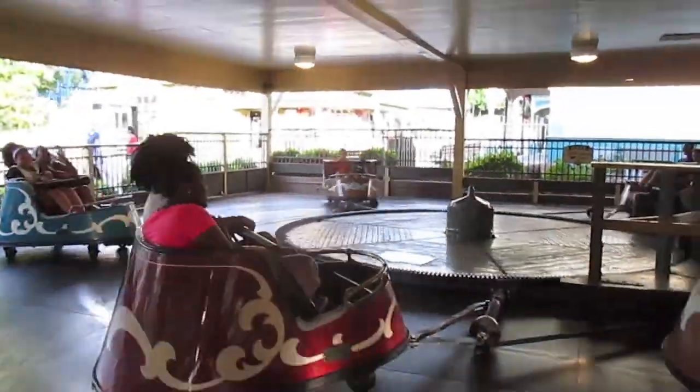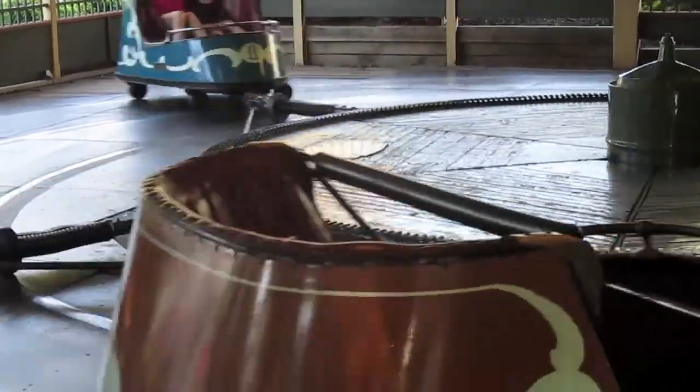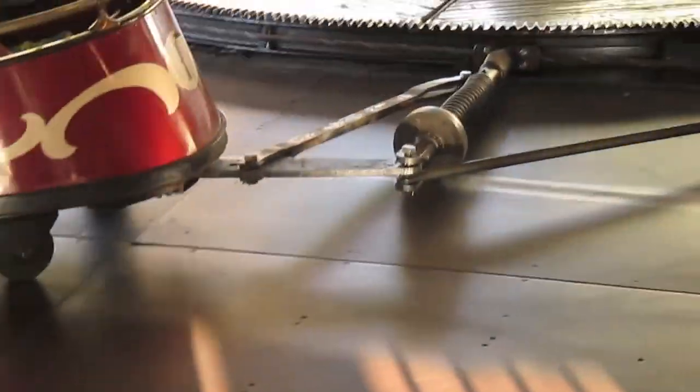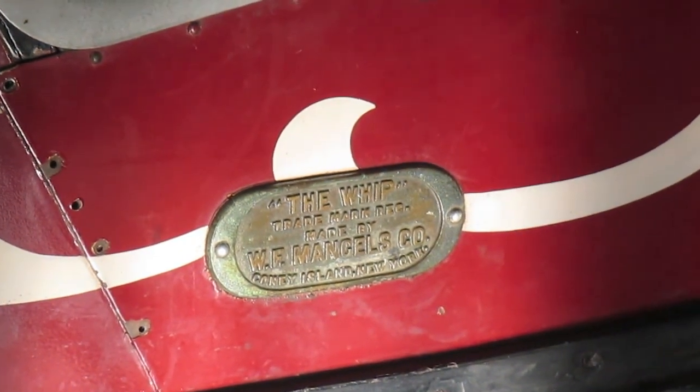So we noticed the maker's mark on these cars. It's WF Mangels. But the trademark on these cars is only 3 numbers long. It's definitely old. This ride is good for old. I mean, this park is good for old rides. Look at the wheels. Here we go. Coney Island, New York is what it says on the bottom. Oh, really? Old-timey.